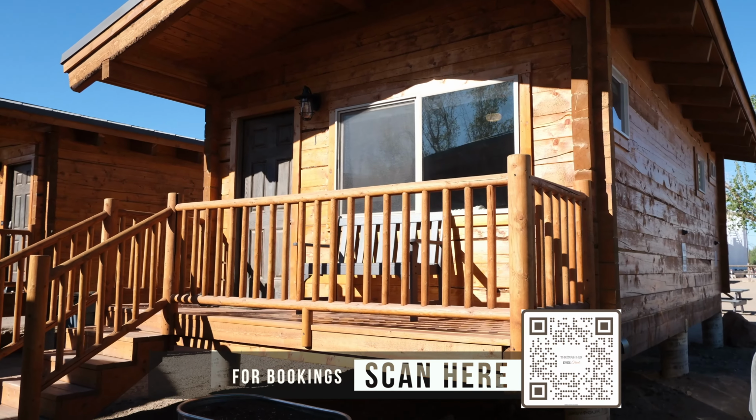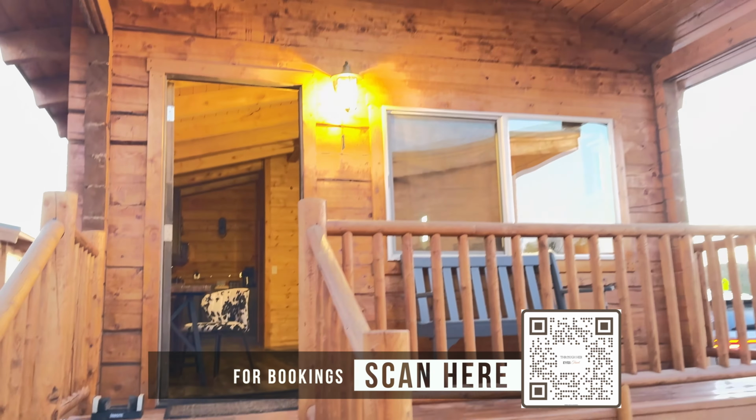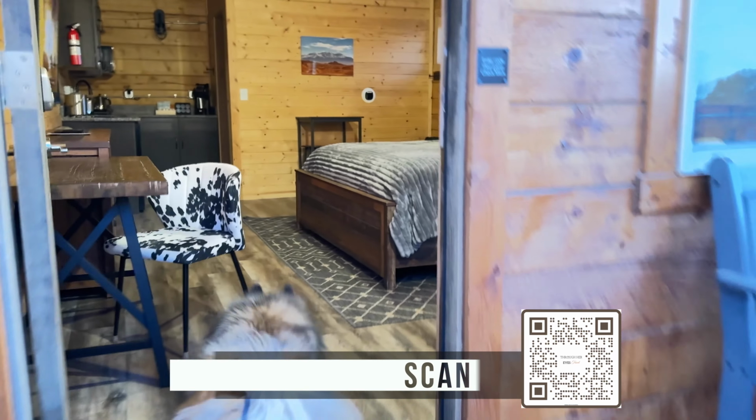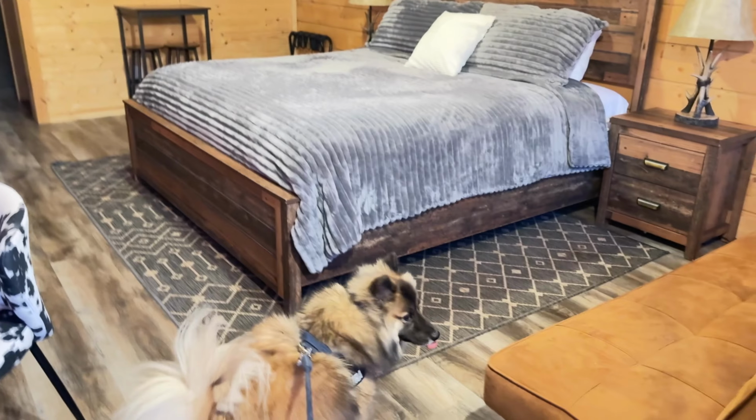We stayed at Muddy Creek Mining Company in Hanksville. They have individual cabins, free laundry, which is definitely a lifesaver, especially during this long trip.